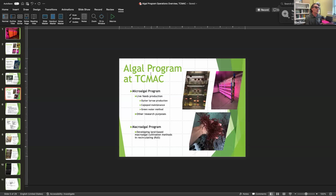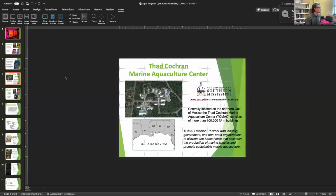So here at the Marine Aqua, or at TC Mac, I'll go over that. We're centrally located in the Gulf, and what aquaculture means is we are specifically focused on marine aquaculture. That's obviously marine species, cultivating and rearing those organisms for commercial, private, and public sector projects, and really alleviating those bottlenecks. You can see our mission statement here. We work with a variety of partners to find out where technologies need to be advanced and provide the platform to do so.